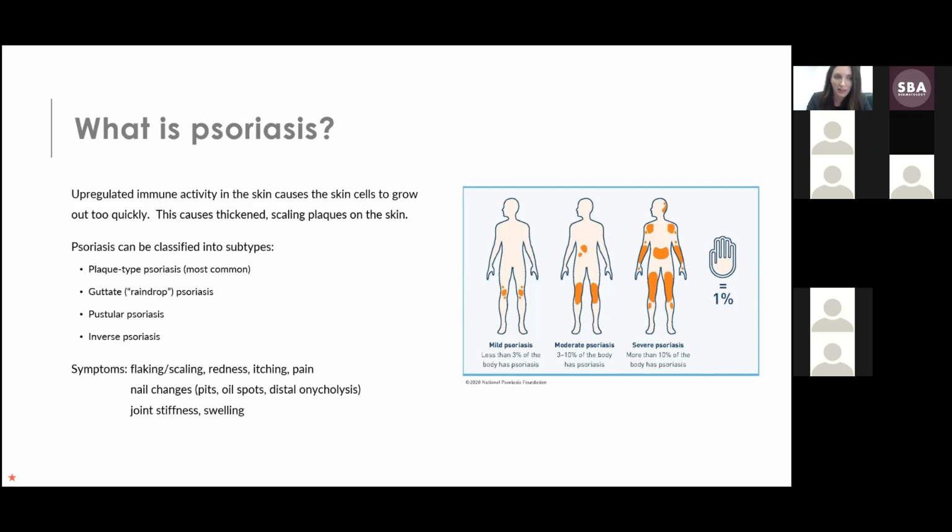There's a subtype called guttate psoriasis. Guttate means raindrop, and when you have this, you can have really tiny little spots that can occur all over the body. There's a pustular variant. This can happen on the body or more commonly on the palms and soles. And we also have inverse psoriasis, where the psoriasis can occur in the body folds, in the armpits, in the belly button, in the genital area.